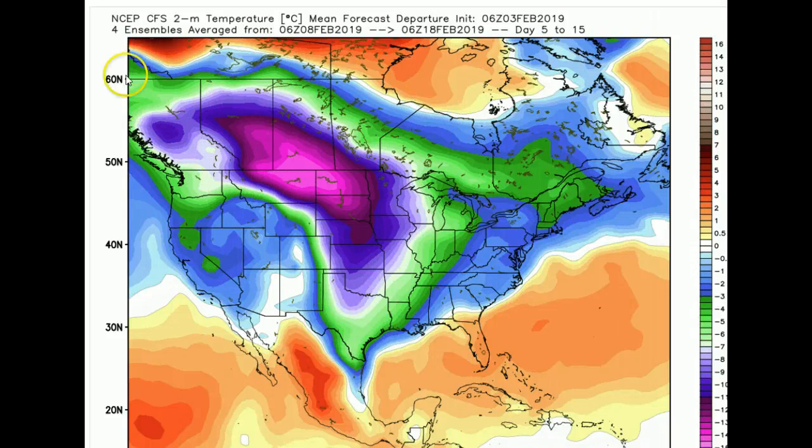We can have the warm waters up here in the Gulf of Alaska, the cool waters off the southeast coast of Greenland, with the cool waters off the northeast coast up here that promotes a negative AO, a negative NAO, and then the warm waters in the Gulf of Alaska would promote ridging up into Alaska and ridging across the west, and a trough across the central and southern and eastern part of the United States.